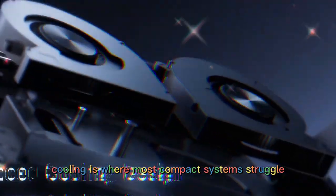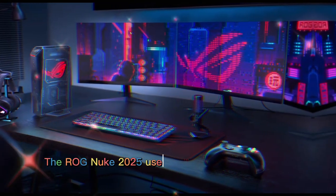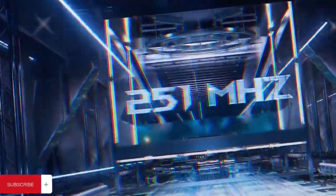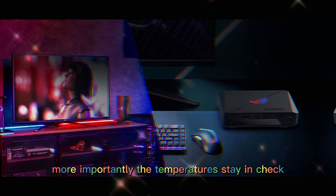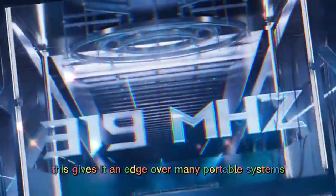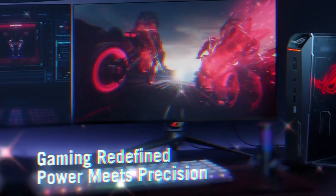Cooling is where most compact systems struggle, but Asus clearly worked hard here. The ROG NUC 2025 uses a vapor chamber cooling design with dual fans to push hot air out efficiently. During heavy gaming, you'll hear a low hum, but it's far quieter than most gaming laptops. More importantly, the temperatures stay in check, no severe throttling, no sudden dips in performance. This gives it an edge over many portable systems, letting you play longer and harder without worrying about overheating.